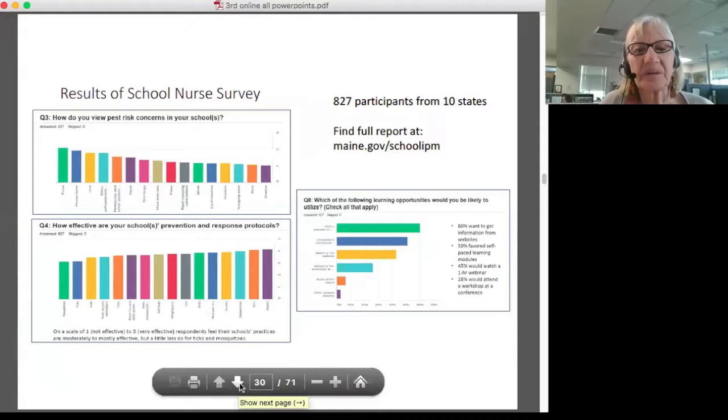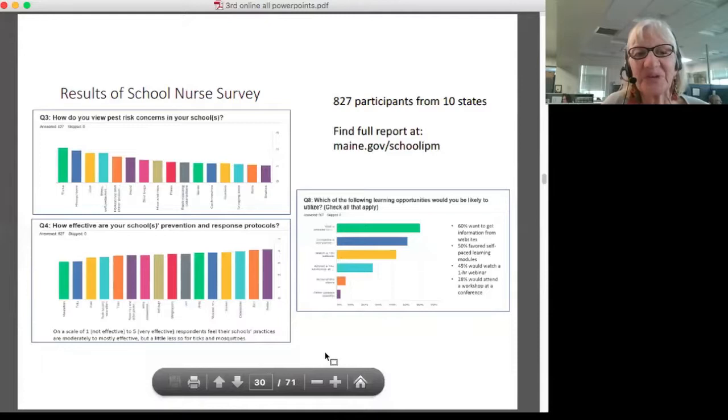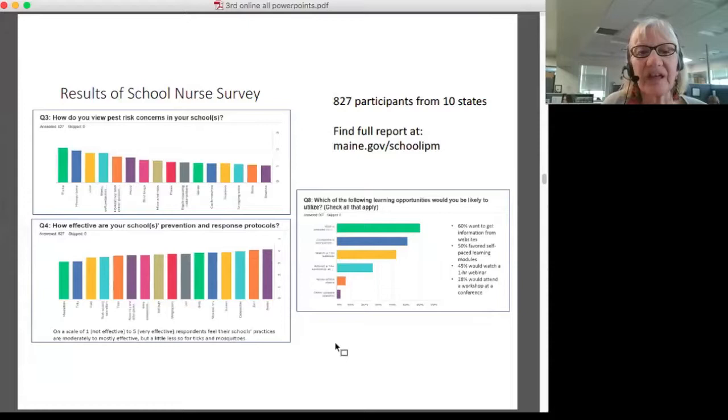We asked, how do you view pest risk concerns in your schools, to identify what they thought were the biggest problems for them. Ticks and mosquitoes, not surprisingly, kind of topped the list. A little surprisingly to us is that they don't seem to understand the risks associated with mice infestations, and that it's been pretty well established that mice do occur in schools, and that asthma allergens associated with mouse urine in schools has been shown to increase the risk of asthma in schools. And I don't think school nurses seem to be as cognizant of that as we think they should.